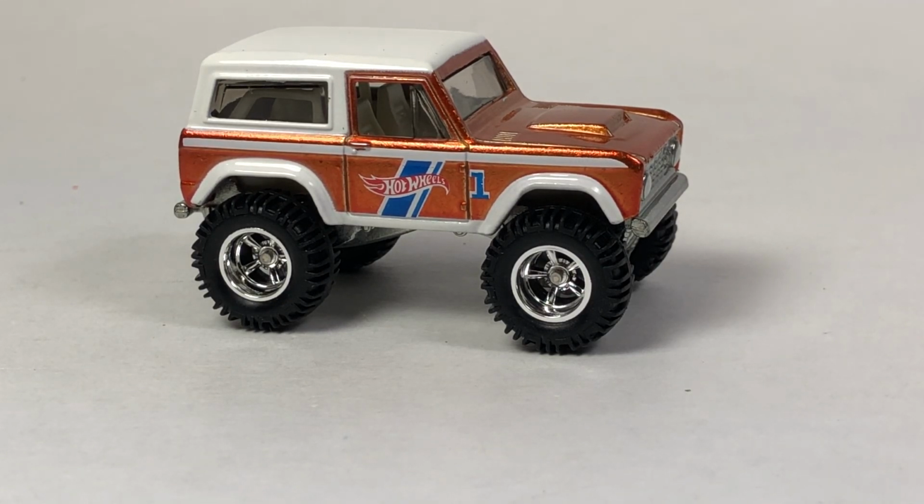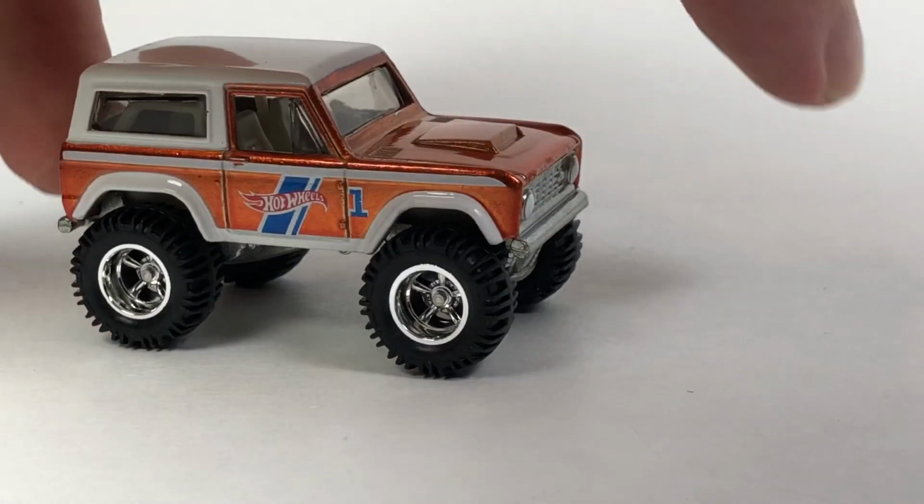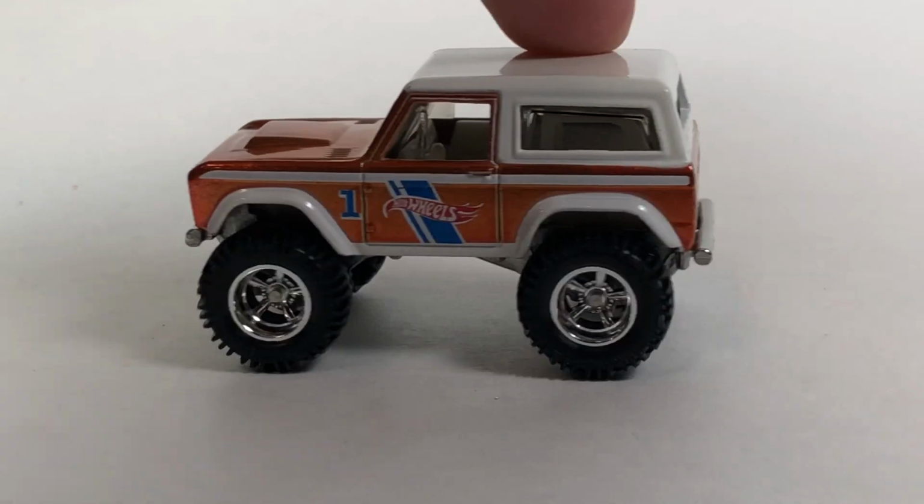I'm digging it. I'm digging it quite a bit. So we're going to add that to the premium Hot Wheels collection, which eventually I need to go through and get rid of some premium Hot Wheels because I don't think I'm going to keep them all.